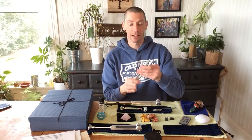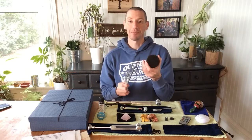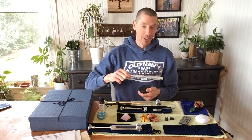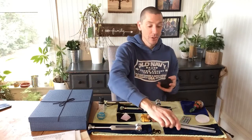I have just a regular tuning fork. And this one is a 174 hertz fork. The hockey puck is then used to activate the tuning fork during the session. So you can hear that there. There's your 174 hertz tuning fork.